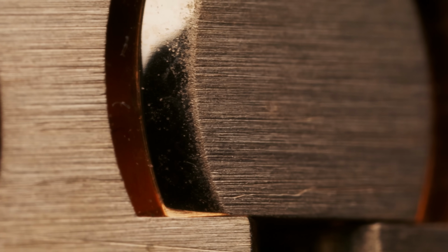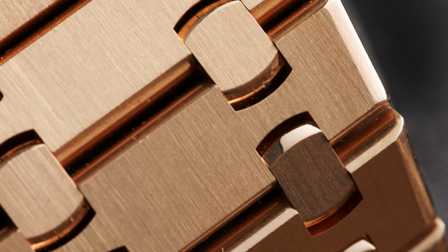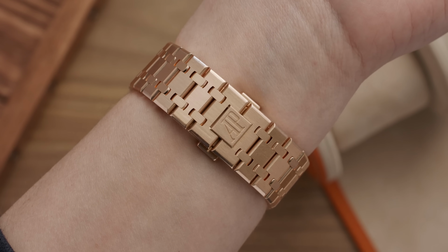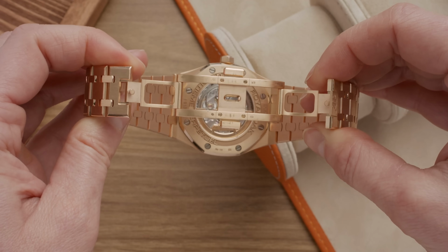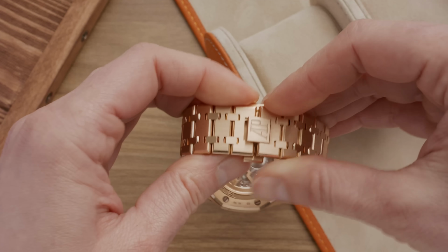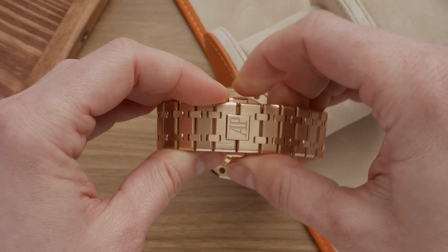But of course that's not all. Even the links, the tiny ones in between, have the same finishing. It's really impressive, I have to say. The clasp here is a butterfly or a double folding clasp that hides away beneath the bracelet, only marked by the AP emblem in the middle. And since it is also made from 18 karat gold, you get that really nice and heavy click sound when opening or closing it, and it is just as well made as the rest of the watch, of course.